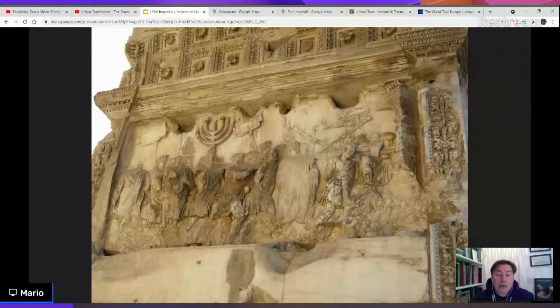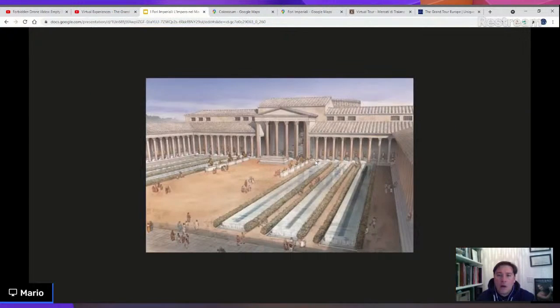It was in the Forum of Peace, and basically it was in that square as one of the many trophies looted during the battles. And the menorah has then disappeared ever since. It's probably melted at some point.